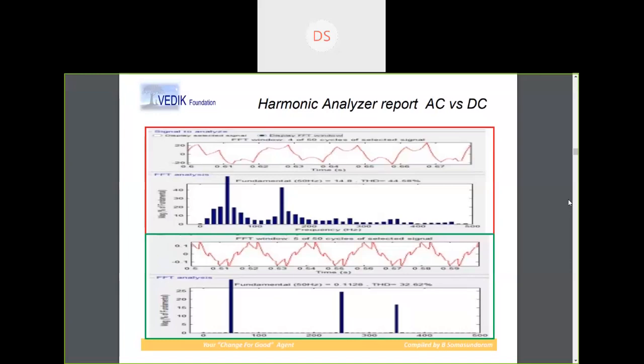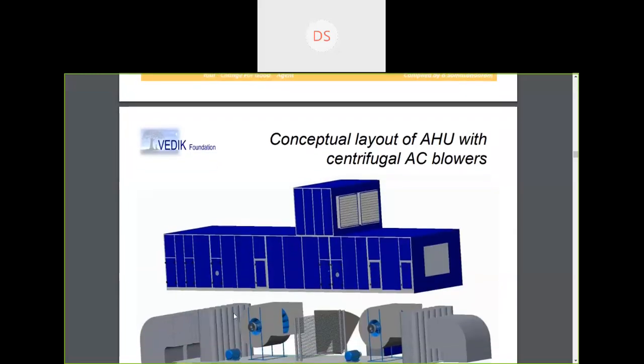And in those days, a Fluke power analyzer was used for getting the data. And they came up with a very different finding: after retrofitting a conventional fan, an induction motor driven by a variable speed drive, this EC BLDC fan is also giving very less harmonics. And very important, the harmonics are there in a certain order only. So it is very easy for us to mitigate them with a passive filter. So that is another thing we did.